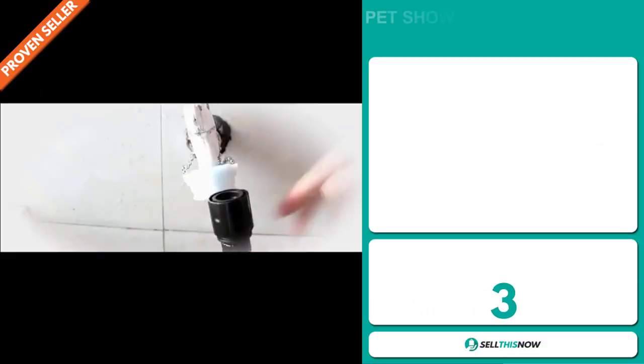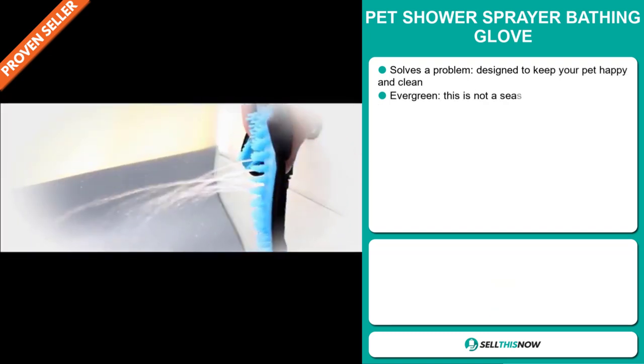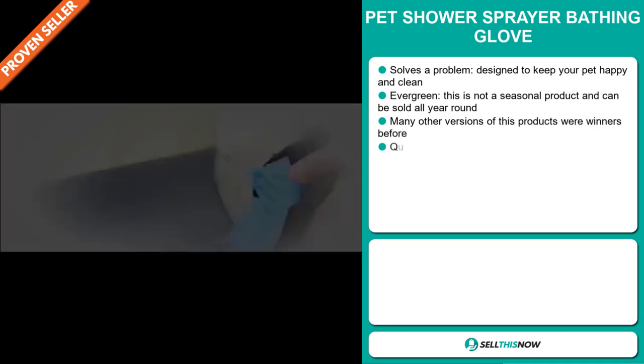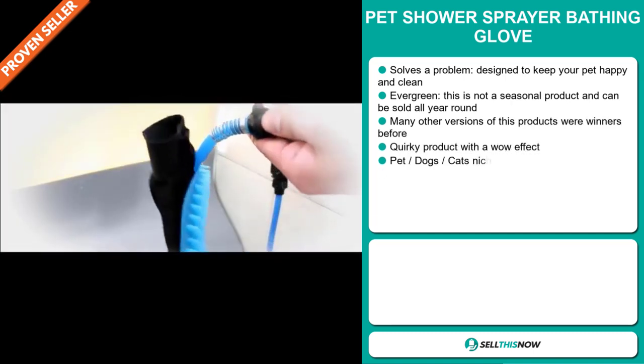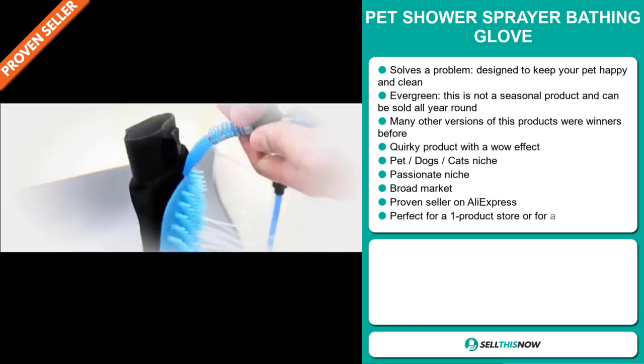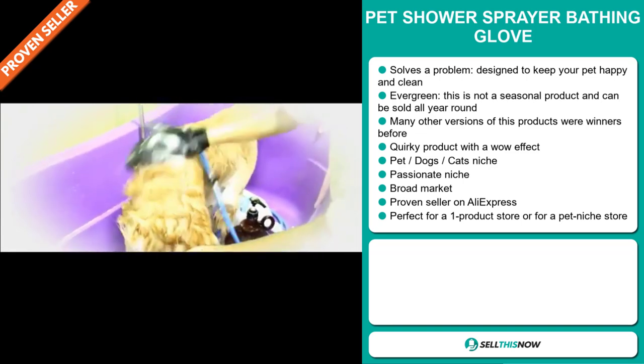Our next product is the Pet Shower Sprayer Bathing Glove. Now this is a problem solver. It's designed to keep your pet happy and clean. It's an evergreen product, which means it's not seasonal and can be sold all year round. And many other versions of this product were winners before on the market. And it's a quirky product with a wow effect.